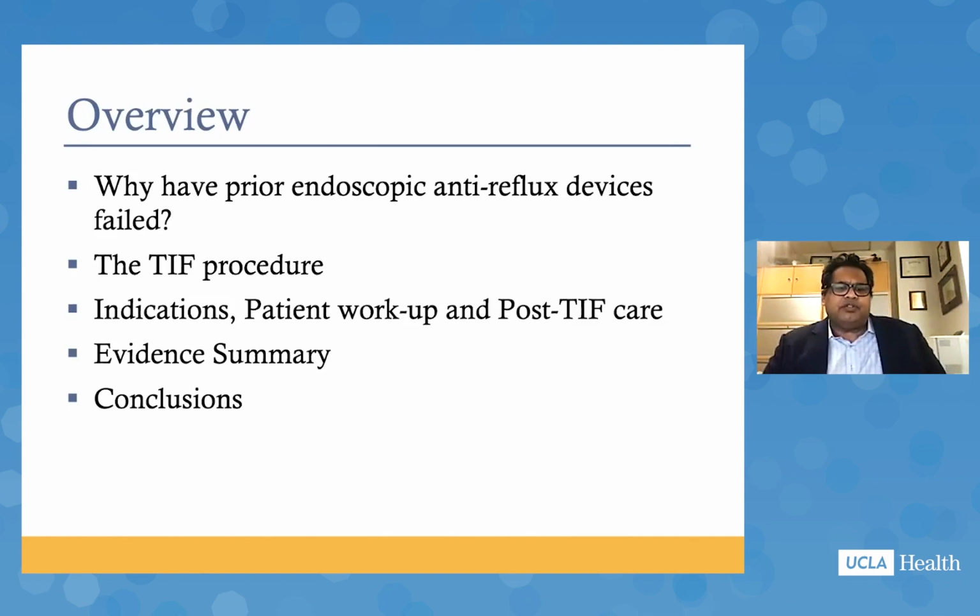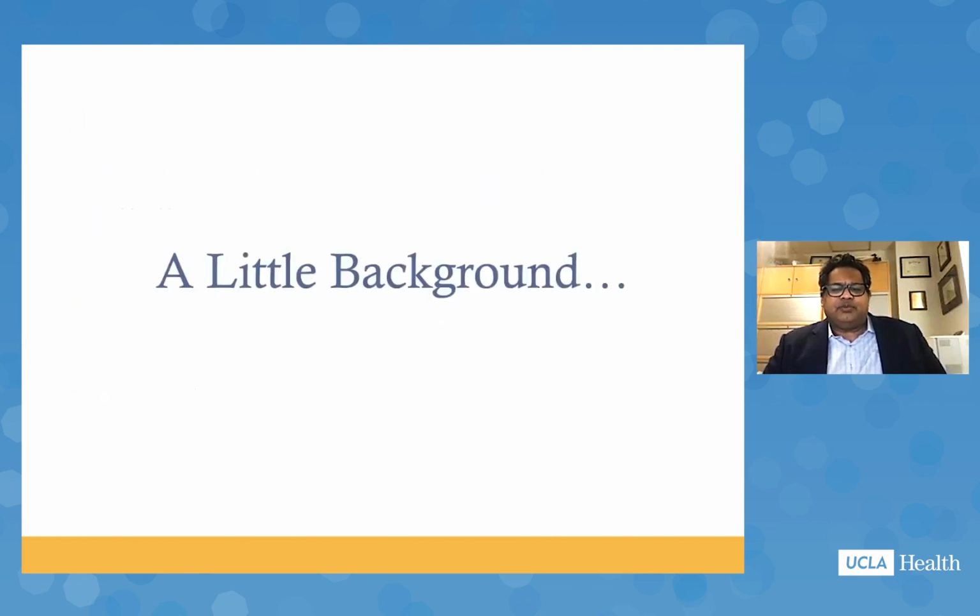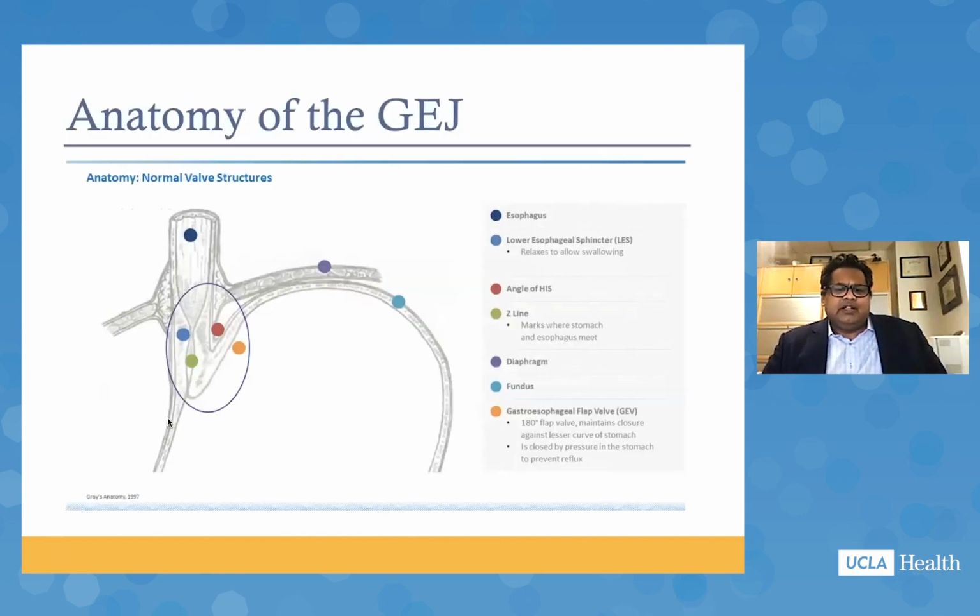It talks about 40 minutes. We should have about 20 minutes for questions. So let's start with prior endoscopic anti-reflux devices, and we'll go for a little background, which really starts with the anatomy. So you've got the esophagus.